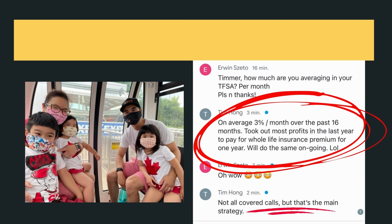But what are covered calls? How do they work? How do they actually equate to cash flow? Let's unpack all of that, and then we'll get into some examples.